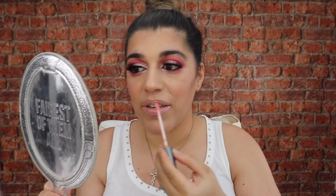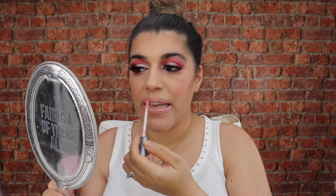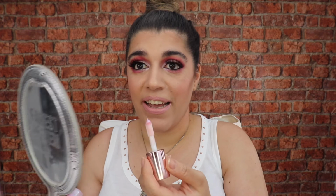I am so dehydrated. Should have gone with a lip liner. And we're going to go in with this Sugar Bomb Sparkle Shimmer Bomb. Oh, that's amazing. It's spitting at me again. I don't know why.